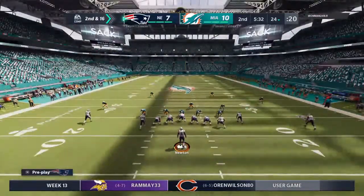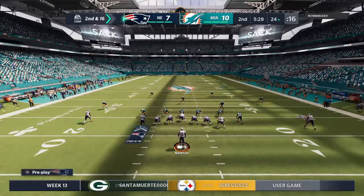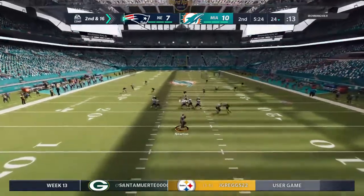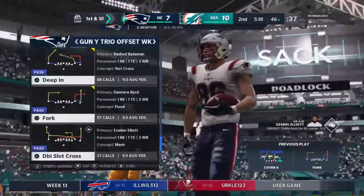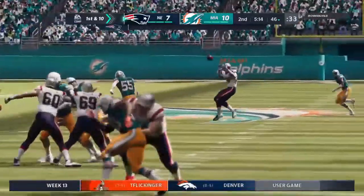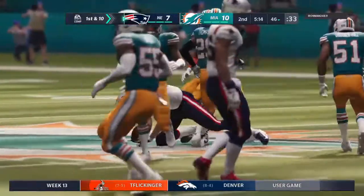Work to be done here on 2nd and 16 after the sack. A shotgun snap for Newton. Open man is Asiasi, the tight end. And they work this well upfield across the 45. 22 yards there, a first down. And the Patriot first down.